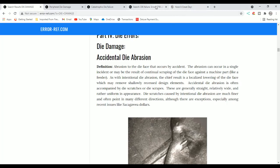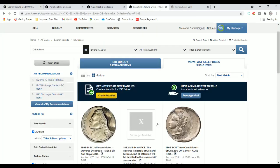And I can come over to even Heritage coin auctions, and you can type in die failure, catastrophic die failure, and you just don't see them for sale. It's cool, but it's kind of rare to see it because they hardly ever make it out of the mint. So you're not just going to find one in your change or whatever.